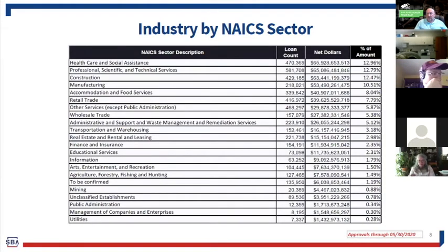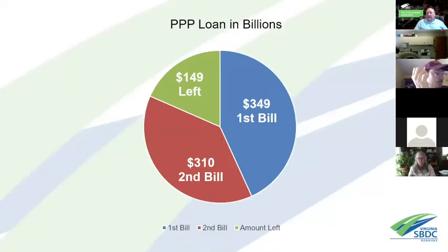This just shows the different categories, and we're not going to go over that. So here's where we're at right now. We had two bills, $349 billion and $310 billion. As of 5:30, there was about $149 billion left, even though there's some commitment, so it's probably down to about $130 billion. But there's still a lot of money left. If you know people or you're a business that has not applied yet, you certainly can. Unfortunately, if you already got a PPP loan, you're out of luck because you can only get one.